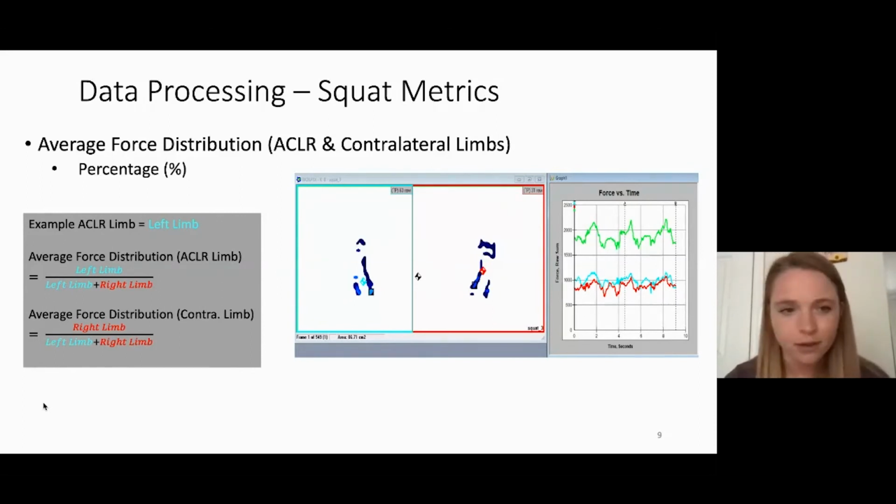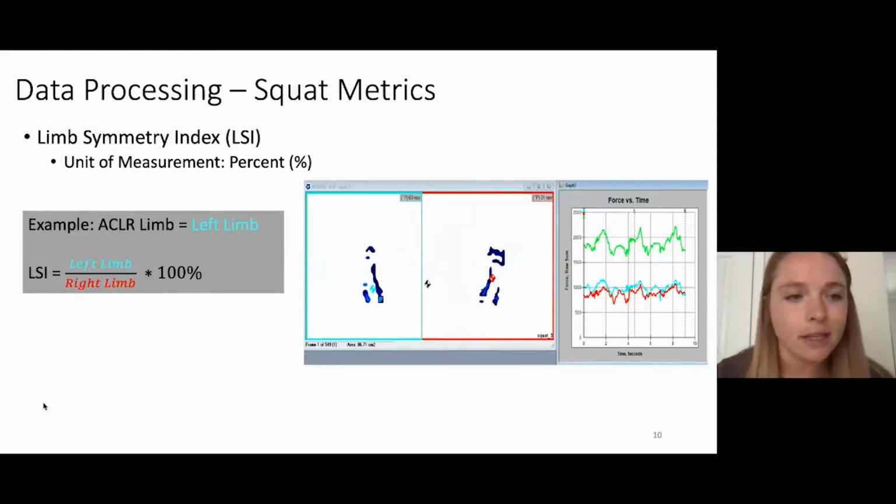Just for a little bit of reference, a 50% or 0.5 value from this metric is indicative of equal force contributions from both the ACLR limb and the contralateral limb. Then our last metric is going to be limb symmetry index, and that's going to be in a percent again. For our left limb, being the ACLR limb, our LSI value is going to be the left limb divided by the right limb times 100%, with 1 or 100% indicative of equal contributions from both the left and the right limb. And that's what the goal would be, to get these individuals back to 100% LSI values.